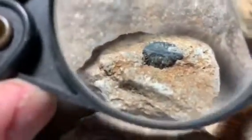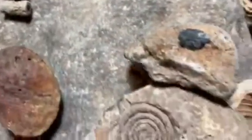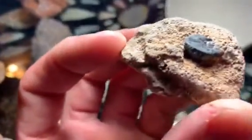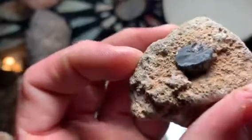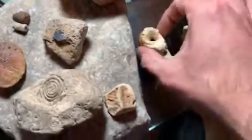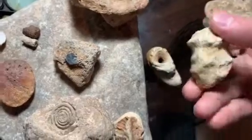I ain't got a clue what this thing is. But look at the striations and the different pattern on it. Pretty wild. Don't know, just embedded in that rock. It looks like black metal. I don't know, it's got an almost crystal looking pattern to it. See that? Crazy, crazy. Got a little pipe rock. Looks exactly like it. This one, ain't got a clue.